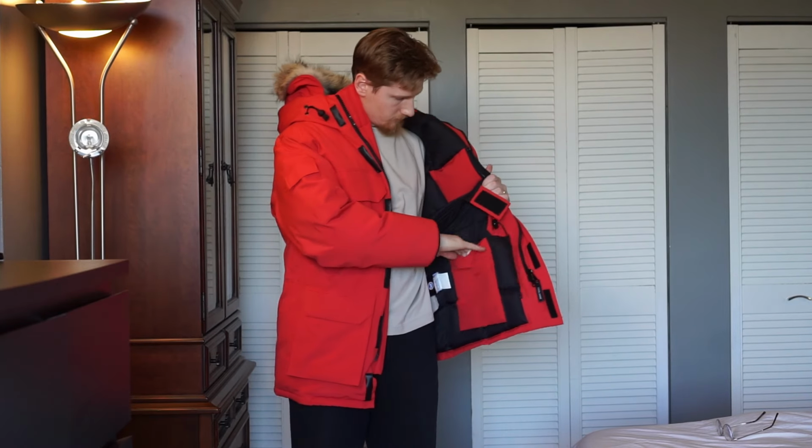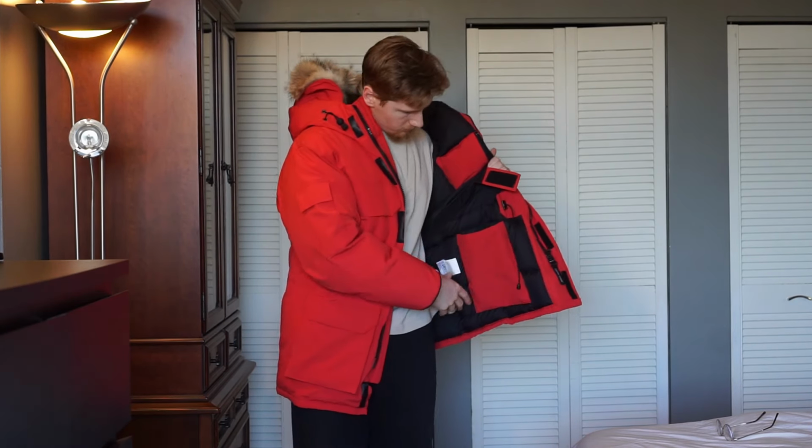So if you have basically any smartphone, it's probably not going to fit in this pocket. So you don't really have a great option for keeping your phone insulated in cold temperatures. This is probably another one of the biggest issues I have with this jacket: no great interior pocket for your phone. There is one dump pocket on the bottom left of this jacket on the inside.